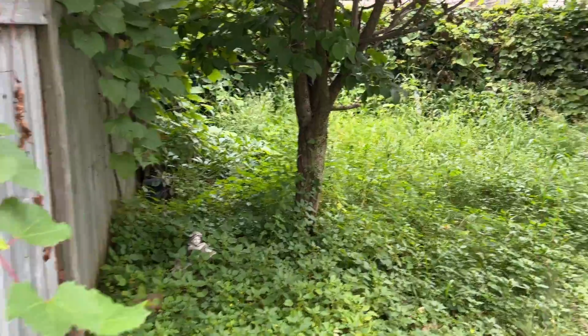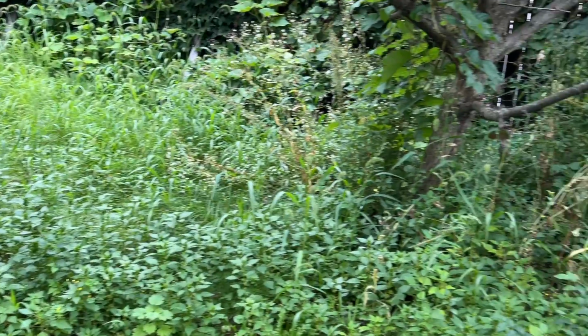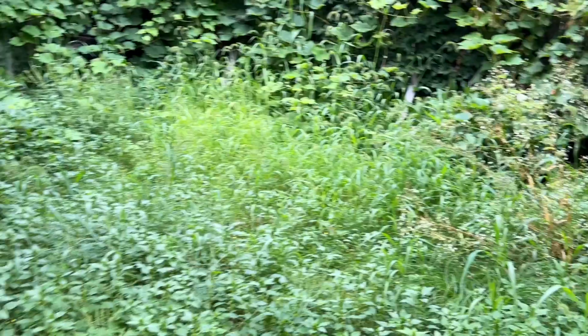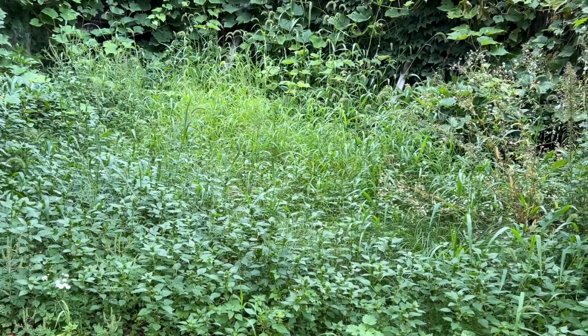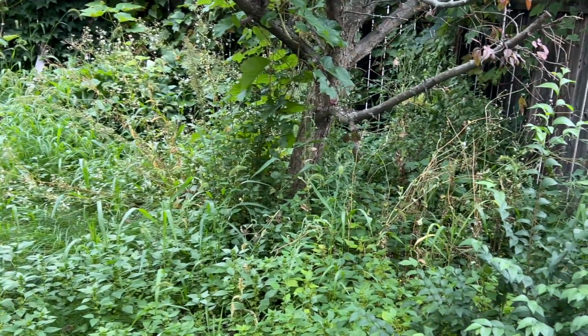Today I've got a special project for you. I was called to tackle a lawn care job for a property with a backstory. The neighbor told me that the previous owner was an elderly woman with mobility issues who simply couldn't get out to take care of the yard. Now, the new owner has moved in and they are completely overwhelmed by the state of the property.